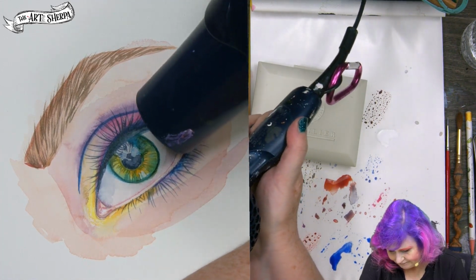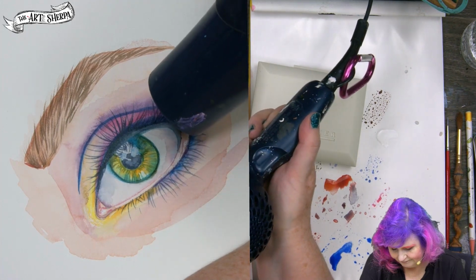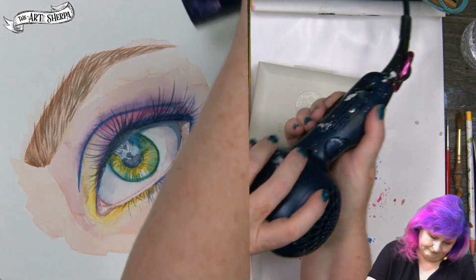Okay, she's not done. She's still got more to do, apparently. There she is.